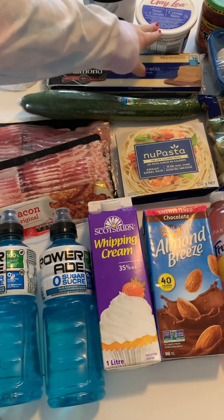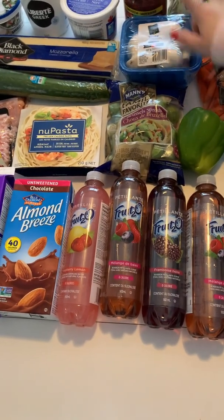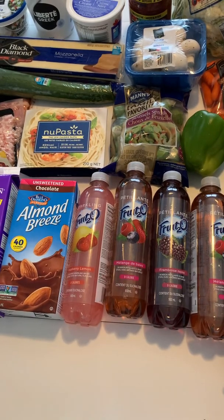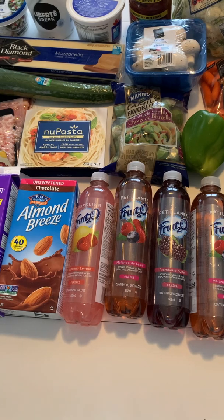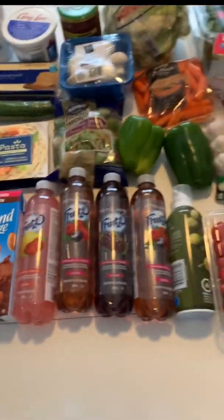Picked up a tub of sour cream, then a little jar of salsa, white mushrooms, fresh Brussels sprouts, and some Fruit2O waters. Me and Justin both really like these, so I love to have them in the fridge. Also really good if I take about half, add ice and some whipping cream, and it makes it kind of milkshakey almost. So they're really nice when you want something a little bit sweeter.